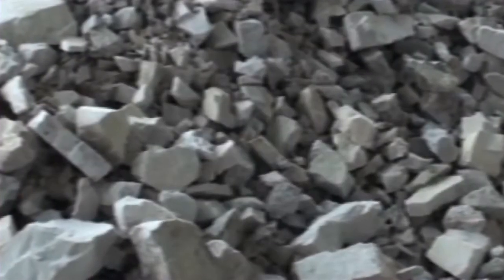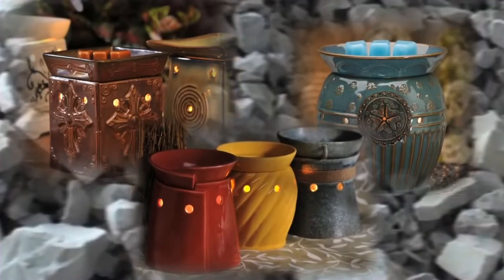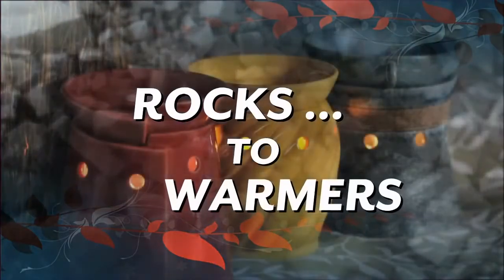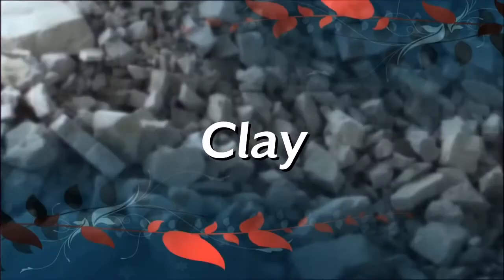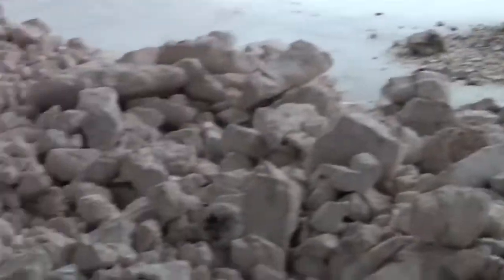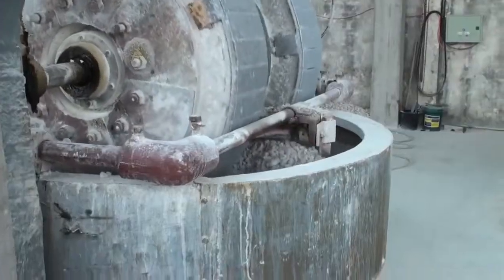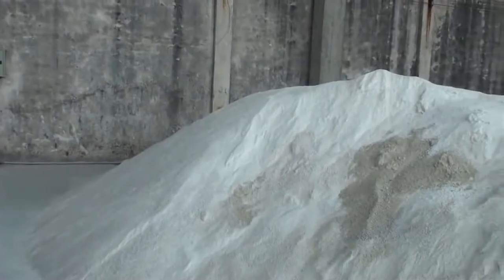And each step of the process requires human hands. So how does something as ordinary as a rock become an object you'll use every day and enjoy for years? It starts with the right rock or the right combination of rocks. The rocks are pounded down to smaller and smaller sizes and ultimately ground into a fine powder.